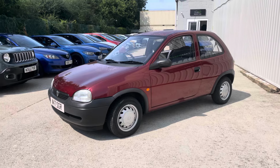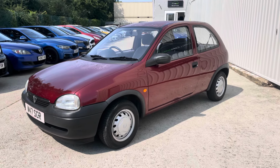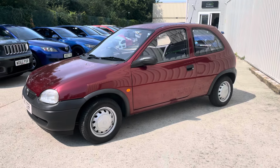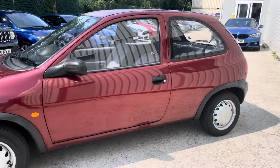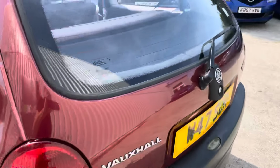It's a 2000 on a W plate. It's covered just 58,000 miles from new. It's the 1 litre Envoy model, finished in this burgundy red. It's just gone through an MOT with no advisories. Perfect low mileage car.